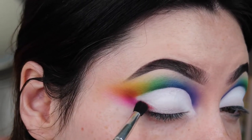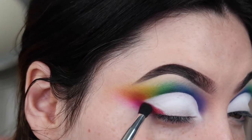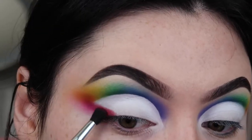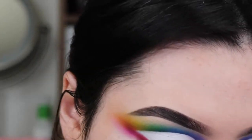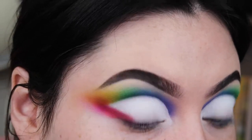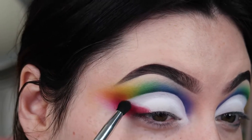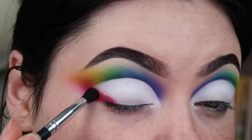I'll just stamp this down right in this corner. Kind of doing like a wing shape, like if I was doing a wing liner. It's literally just like that, connecting it right into that pink. I'll dust that same brush off. We're going to go into shade Self-Love, which is the true red. Blend that down and up. So by down, I mean down here, and by up, I mean up here.